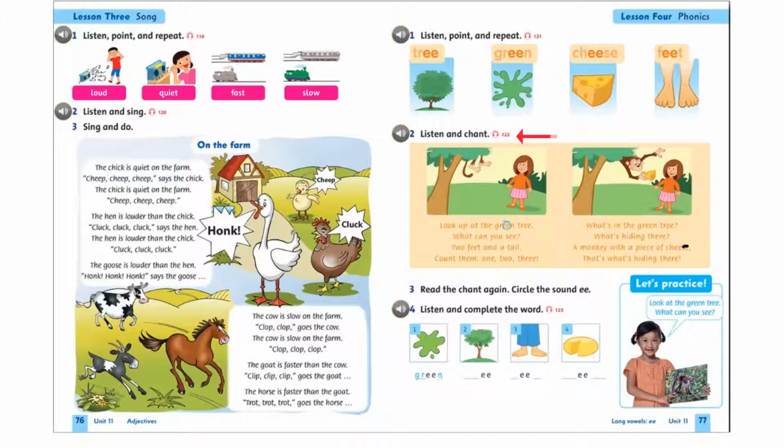Listen and chant. Look up at the green tree. What can you see? 2 feet and a tail. Count them. 1, 2, 3. What's in the green tree? What's hiding there? A monkey with a piece of cheese. That's what's hiding there.